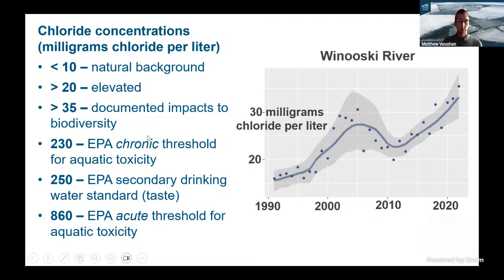At 35 milligrams per liter or greater, that's where we have seen documented impacts to biodiversity. So that's another rough benchmark that we use. Let me pause at 35 milligrams per liter. If you go back to the Winooski River, you can see that in the early 1990s, we were between the natural and elevated benchmarks, between 15 and 20 milligrams per liter. And then around the year 2000, we passed that elevated mark.